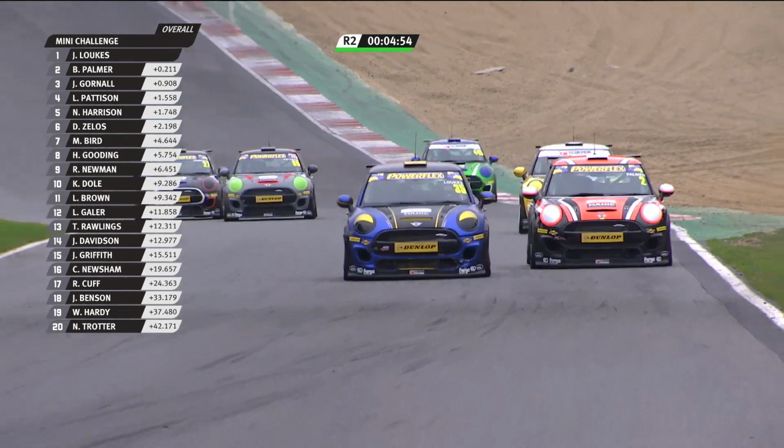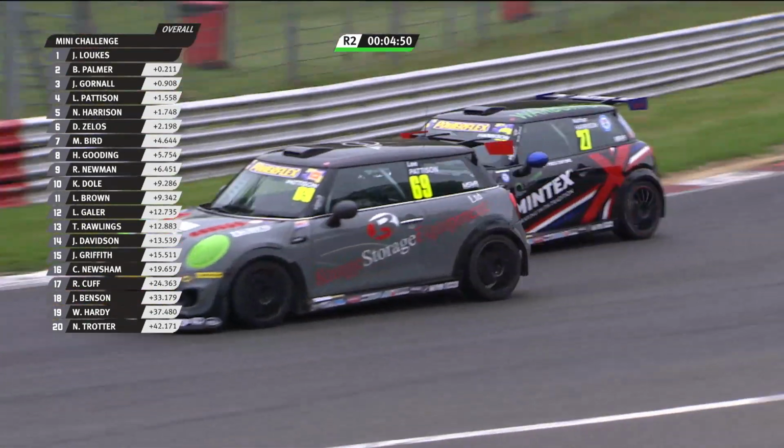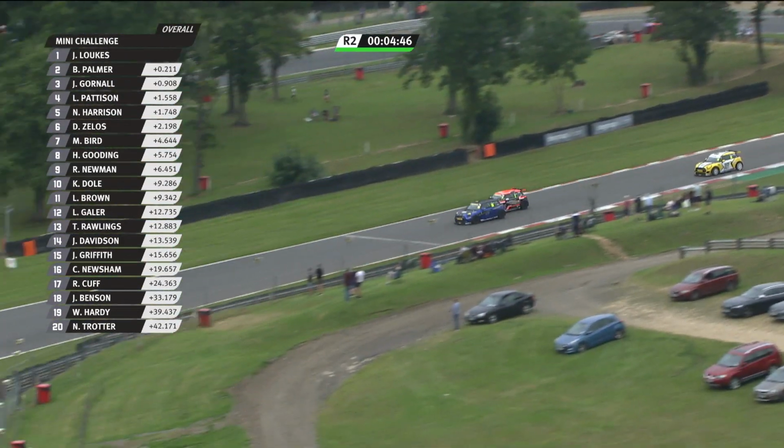And Lee Patterson just set the fastest middle sector of anybody on that lap, but he's about to lose 4th place because Harrison's up the inside, is he? No, Patterson sails it in. You can carry a lot of speed into that corner because it's uphill.